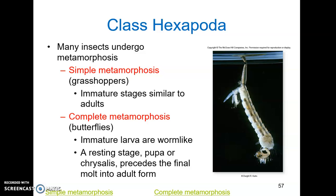Simple, also known as incomplete metamorphosis, is where the larva, the young, looks very similar to the adult, and it acts very similarly too. It basically looks and acts like a miniature adult. So same food, same habitat as the adult. Good examples of organisms that go through simple metamorphosis are crickets, lice, cockroaches, termites.